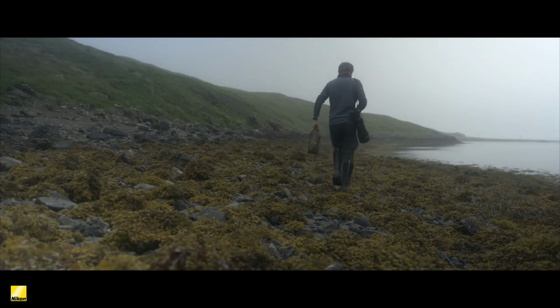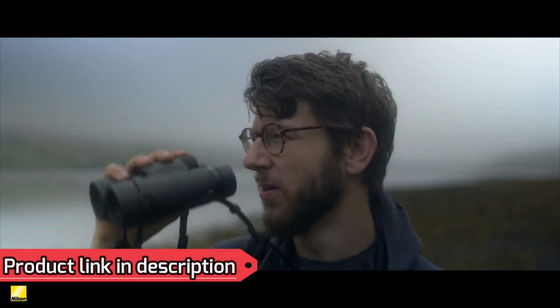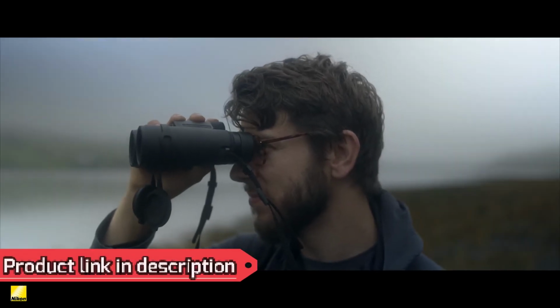And as you wander back, as much as you might not have got any pictures, if you do get just a little glimpse, that view off in the distance of an otter swimming past, well, it makes those early mornings and long days worthwhile every single time.